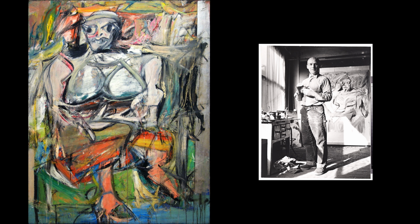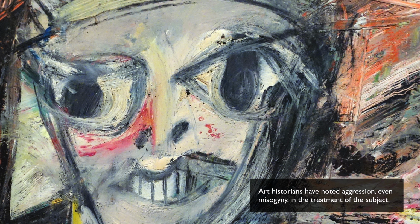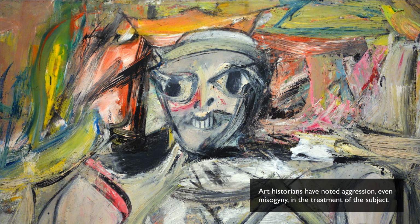There is something about that space between abstraction and figuration that has to do with the fact that this is a male artist painting a female figure. She's overwhelming. De Kooning has taken the desire of the male viewer for the pinup, for the commercialized female figure in contemporary visual culture, and used that as a kind of fuel for this painting. The paint is aggressive and energetic. Her eyes are bulging. Her teeth are bared. There is aggression in this painting.